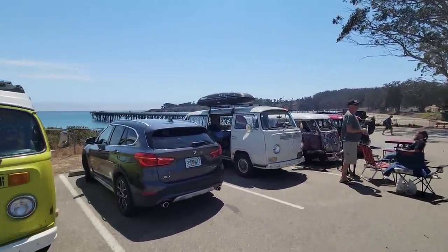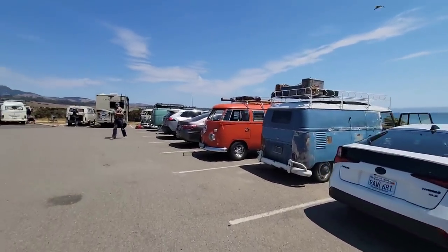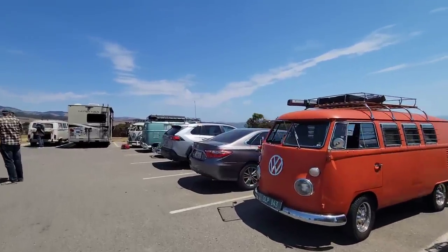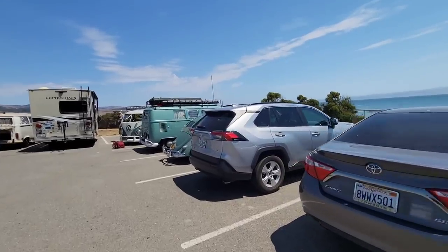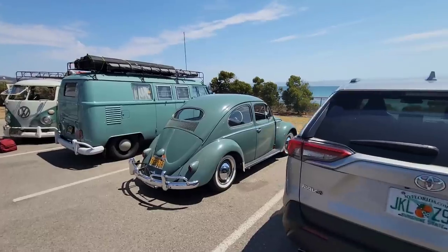So this is where we're at now. Beautiful pier you can walk out on. Nice cool breeze. Down to the south is Morro Bay, which is really beautiful to drive through. I mean, this stuff is just all the way. There's part of it I couldn't make, but maybe I'll have to do that again another year.